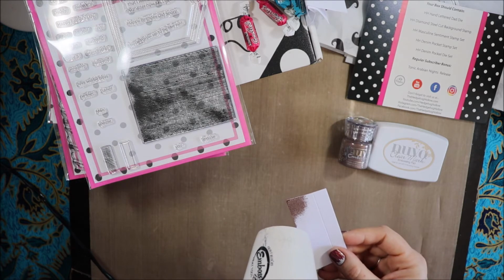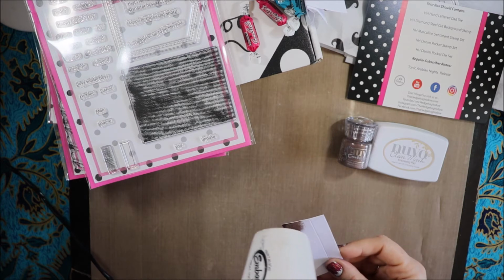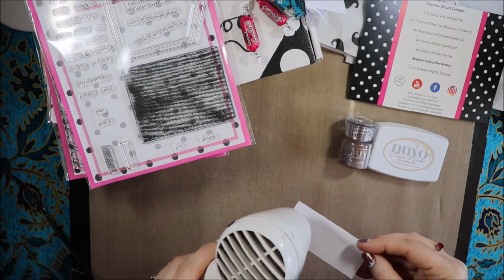Let's see, it's already changing colour. Gotta watch what I'm doing. Gotta not melt the wrong thing.